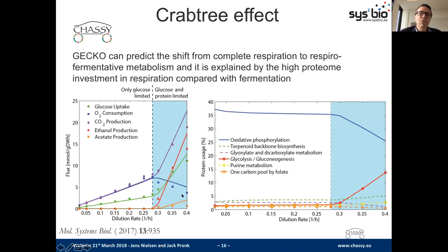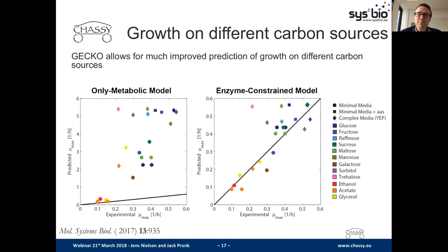And this can now completely explain this turn off of ethanol production, as you see here, when you go up in growth rates, get a little bit of acetate production even, you get an increase in CO2 production, decrease in oxygen consumption, and increase in glucose consumption. And you can even begin from the model also see how different pathways are changing in flux. Your oxidative phosphorylation is decreasing above a certain critical dilution rate.